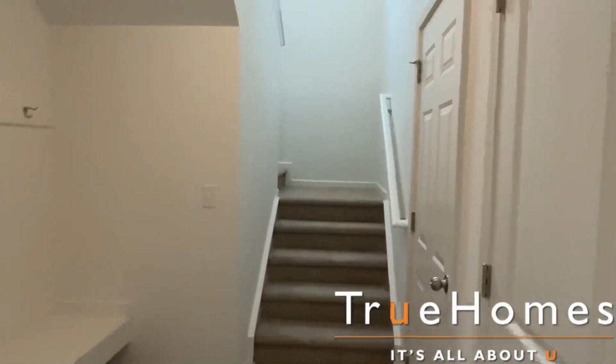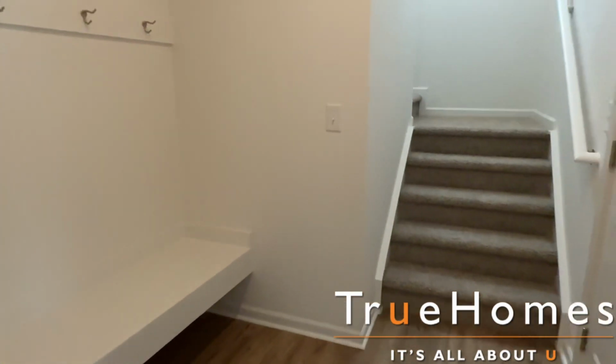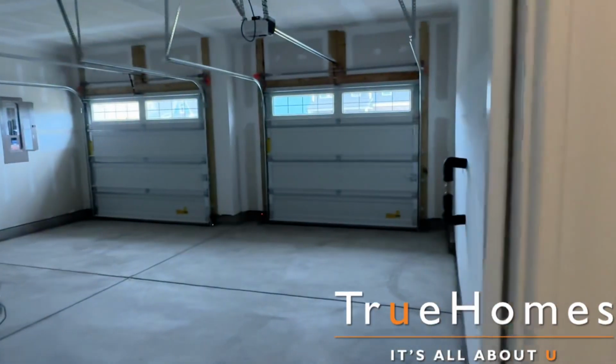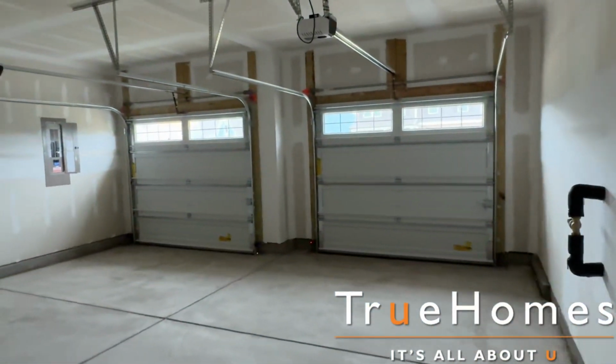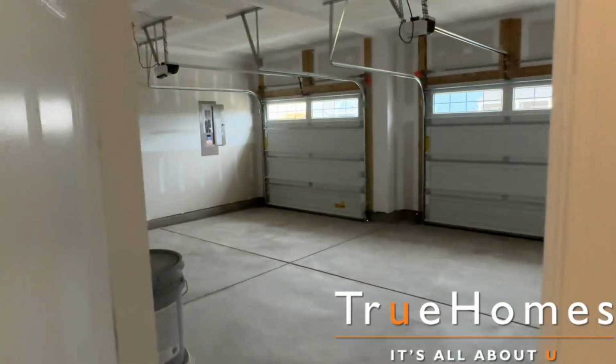Here, just off the garage, you've got a drop zone with a bench and coat hooks. You have a 2-car garage, so you can easily fit 2 vehicles in here. And there's some room for some vertical storage as well.